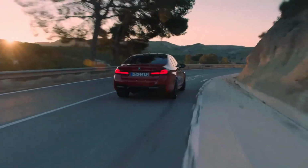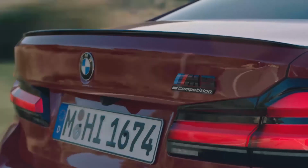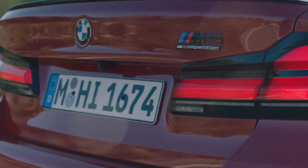Okay, you're probably going to say E63S, but you know what? BMW has something else coming soon. It's called the M5 CS, and I'm going to review that one next.